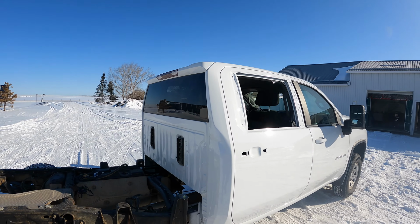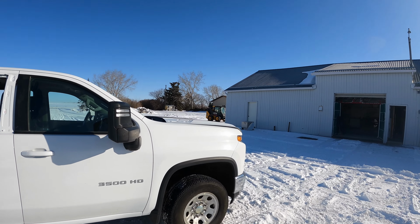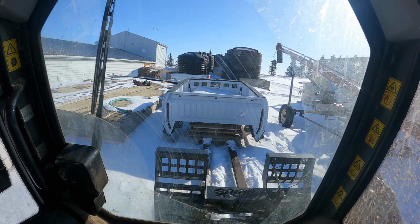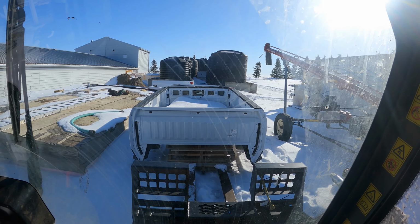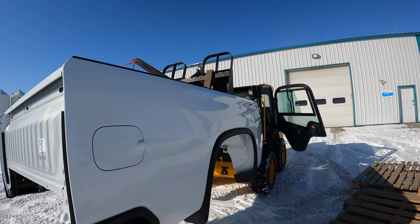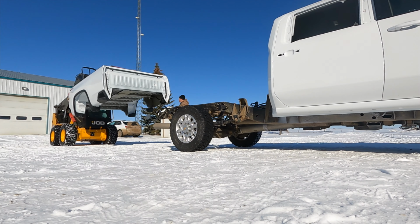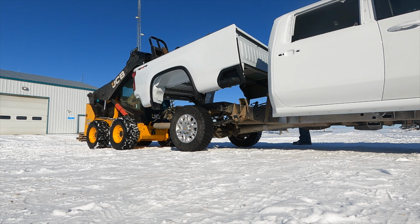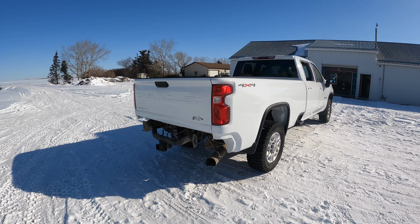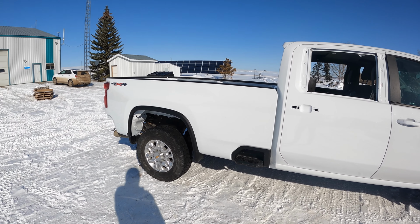Alrighty, so I got the door on here, and yeah, it looks pretty good. The door, the gap and everything looks awesome. So Dad just fired up the skids here, and we're gonna go grab the box and stick the new box on it. So the new box is strapped up here, and should be good to put on. Box on here, it's looking pretty good. So I'm just gonna take it to the shop and then put the door together and interior and bolt the box down on it.